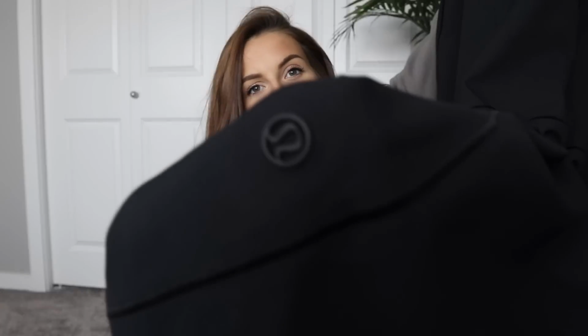I just think that that's so much more flattering than a coat that is completely straight down. It just gives you a little bit more to your curves. And then the Lululemon sign is really nice and sleek and simple in the back there. So this coat is perfect. I've been waiting a long time for a coat like this.